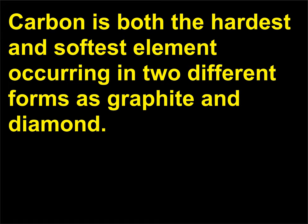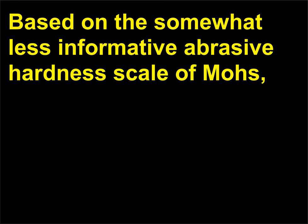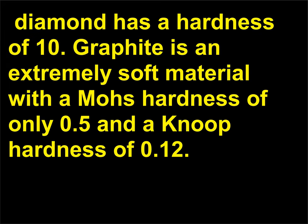Carbon is both the hardest and softest element, occurring in two different forms as graphite and diamond. A single crystal of diamond scores the absolute maximum value on the Knoop hardness scale of 90. Based on the somewhat less informative abrasive hardness scale of Mohs, diamond has a hardness of 10. Graphite is an extremely soft material with a Mohs hardness of only 0.5 and a Knoop hardness of 0.12.